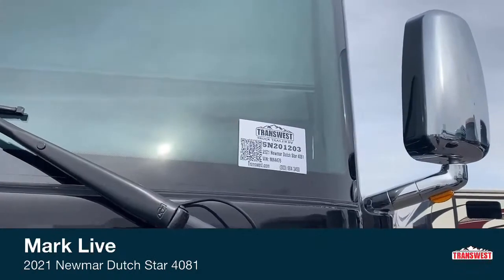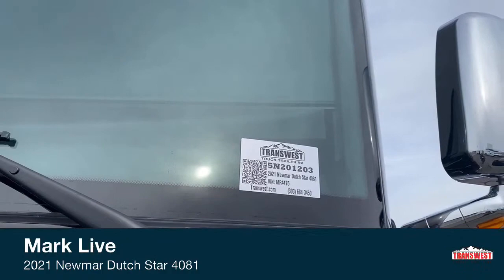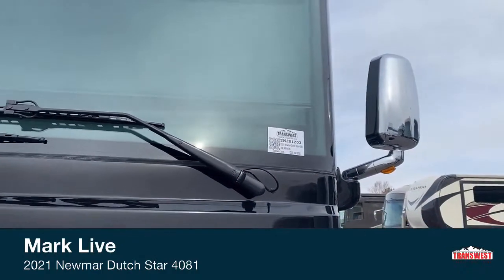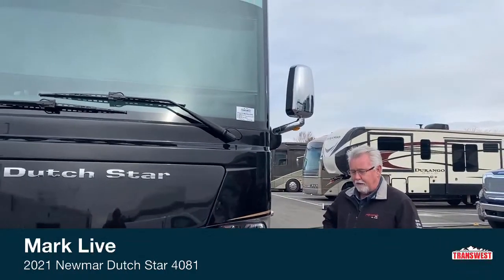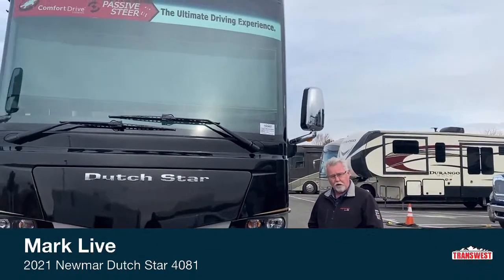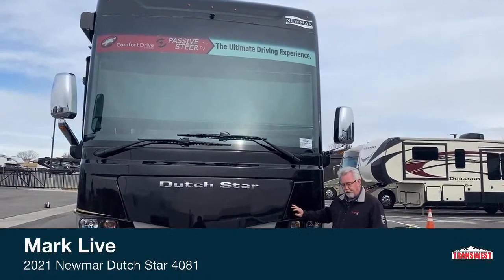One of the things about this floor plan, this is really one of the mainstays of the Dutch Star lineup. A couple years ago, this was actually the 4018 floor plan. Same layout, they made a few changes. It's now called the 4081. But a couple of things I like to point out that are very unique.